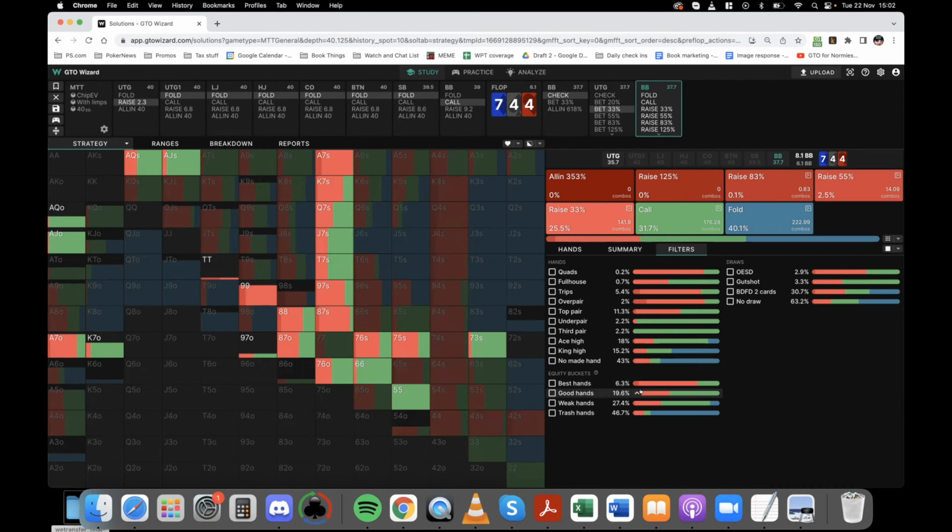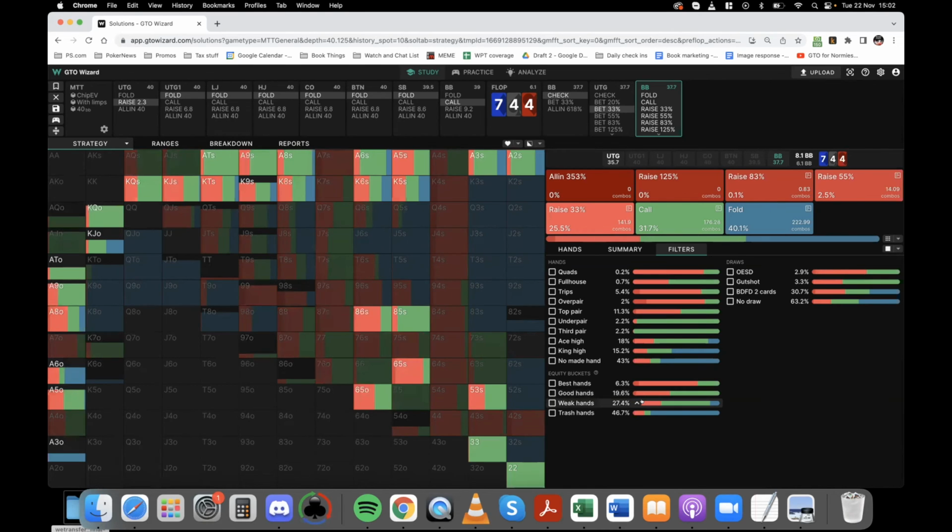With our weak hands, we're actually starting to mix all 3 things now. We're folding some of them. That'll be the weakest hands in that bucket. We're raising some of them. That will also be the weakest hands in that bucket. Hands that don't play great as a call, but typically have some sort of blocker as well, or a double backdoor hand. You can see, for example, 5-3 suited is there.